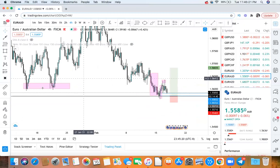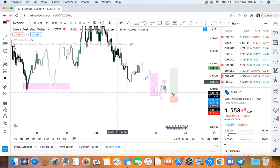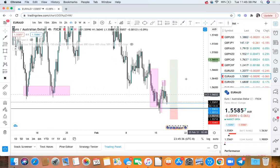Because there's no more buyers in this area. So we have now cleared all the buyers, our retail traders, who got in for buying opportunities inside the equal lows because they saw a double bottom. Since there are no more stop losses and no more retail traders, the banks are going to be looking for a bigger push to continue rising.